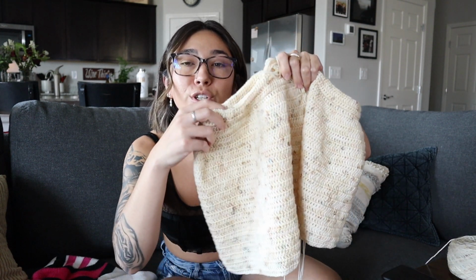I decided to dye this creme brulee. Again, this is available on my website, but I'm using some fingering weight yarn. So this is like a number one super, super lightweight yarn, but because this is a fingering weight, it's allowing for such a gorgeous drape and flow. Can you guys see this?